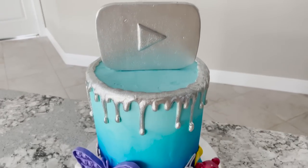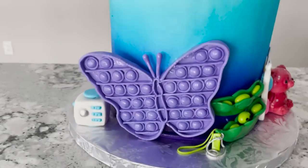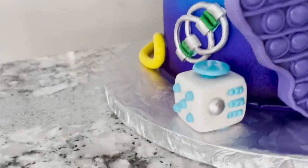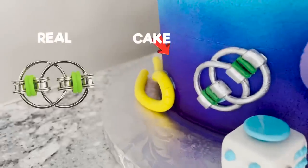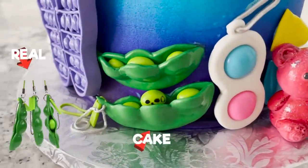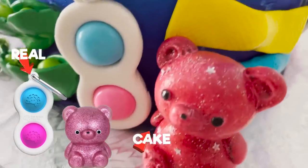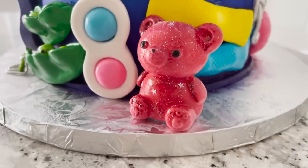My friend Kate from Cookie University made me this amazing cake. It has a butterfly poppet because butterflies are my favorite. And this fidget cube is so realistic looking. Over here it has a bicycle chain. I love these bean pod keychains. It has a dimple, one of our shimmer bears, and look how sparkly it is. It looks just like a real shimmer bear.